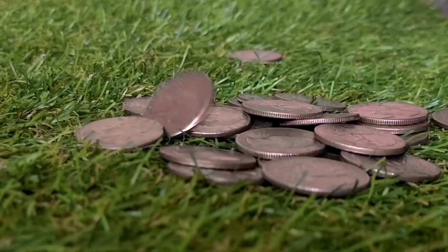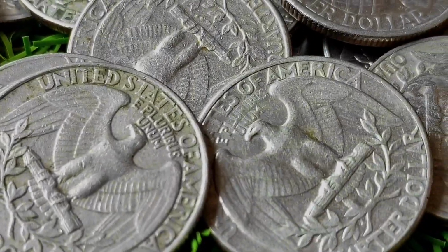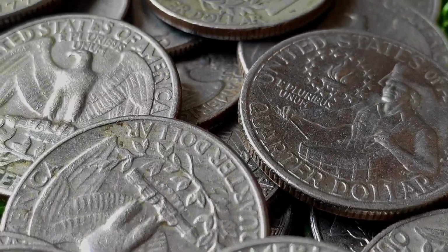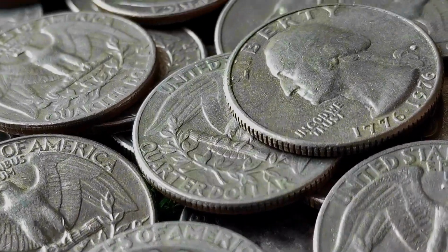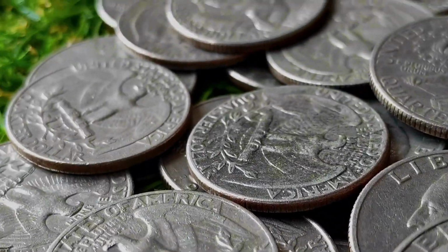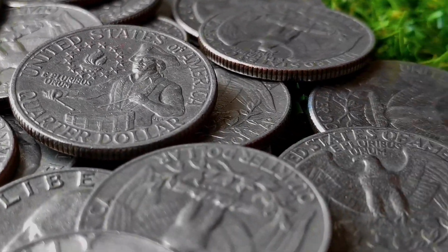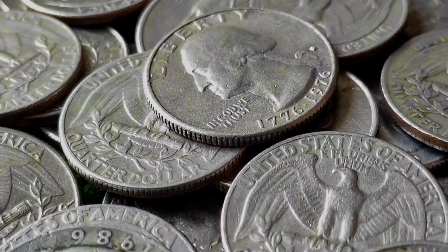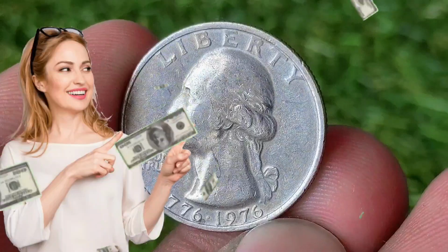The history of the Bicentennial Quarter. Let's rewind to the early 1970s. America was preparing for its 200th birthday, the Bicentennial, celebrated in 1976. The U.S. Mint wanted to do something special. Instead of minting quarters dated 1975 and 1976 separately, they created a one-time commemorative design for both years, and dated them all 1776-1976.